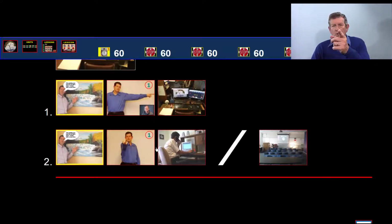Then I want you to describe your office or classroom or the room in your house where you learn English, where you study English. Okay? So you're going to describe your room. What do you have in your room? What don't you have?